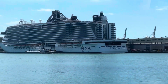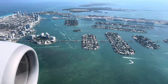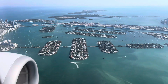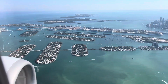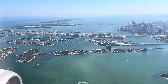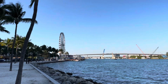Now let's summarize some of the top Miami travel tips to help you make the most of your trip. Miami is a vibrant city with so much to offer, from its stunning beaches to its lively nightlife. So let's dive in and explore the best Miami has to offer. From the iconic South Beach to the vibrant Little Havana, there's something for everyone. Don't forget to check out the Miami Design District and the Wynwood Walls for some unique experiences.